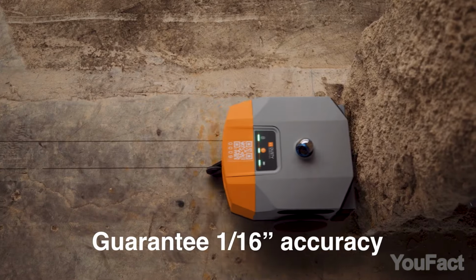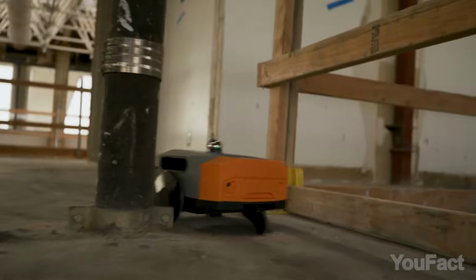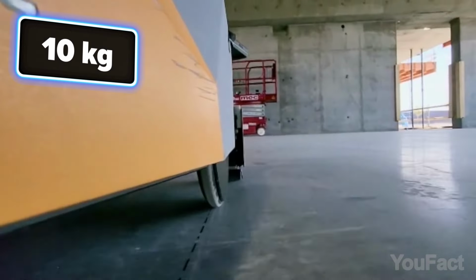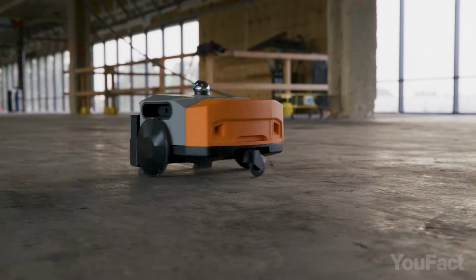It can now print closer to edges and even perform shadow printing behind columns. By the way, controlling this 23-pound cutie is easy using an iPad. With this robot, no one will make mistakes anymore.